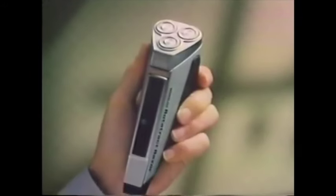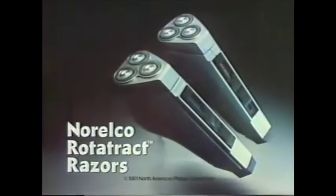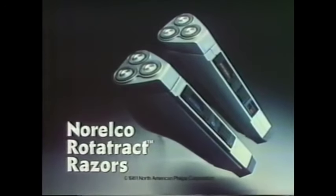If your morning shave has turned into a nightmare, wake up to the exclusive twin-action Norelco Rotatract razor. Inside, 3 floating heads. Twin-action grips and raises hair up, then razors hair off, closer than ever. For twin blade closeness without a nick or cut, the twin-action Norelco Rotatract razor, quarter rechargeable. Because for close shaves, there's no action like twin action.